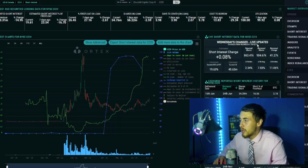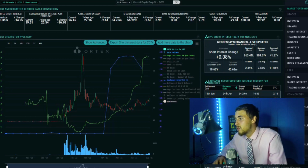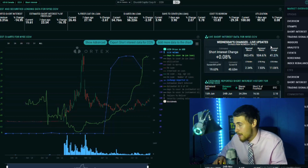As far as the short interest change of 0.08% for the day, returned shares 863.41 thousand, borrowed shares of 904.67 thousand. That is a borrowed change of 41.27 thousand shares. So we have 41,000 additional shares that were sold short. This was 2 days ago. Keep in mind the T+2 settlement time. So come Friday, we should be getting the data for today. That is what is really going to be important to pay attention to.